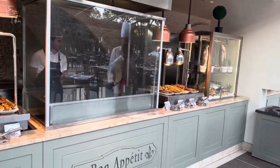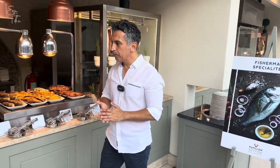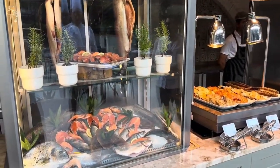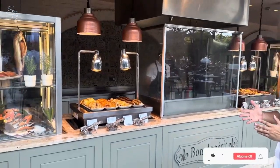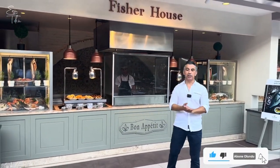Ibrahim, did you get the buffet? Now, when we inform our guests at the reservation stage, of course, grill varieties, especially meat varieties. Of course, when you come on vacation, you want to encounter different tastes. You want to taste different experiences. Of course, there are a la carte restaurants, but this is no different from a la carte restaurants. In the Fisher House section, you can have the fish you want cooked as you wish and served to your table, just like in a seafood a la carte.